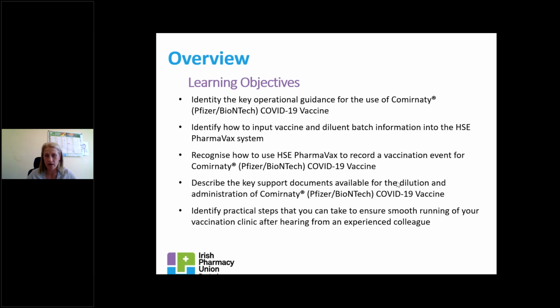So the first objective is to identify the key operational guidance for the use of the Comirnaty vaccine. And of course, this vaccine has a dilution. So we're going to identify how to input vaccine and diluent batch information into the PharmaVax system. Alan will go through that. Recognise how to use the HSE PharmaVax system to record the vaccination event for this vaccine, because it's slightly different because of the dilution step and the need to record the diluent.